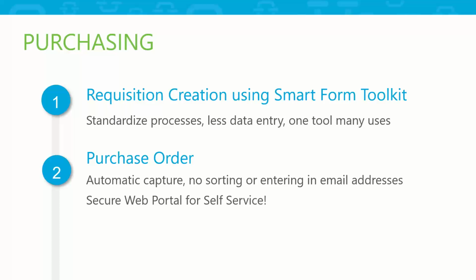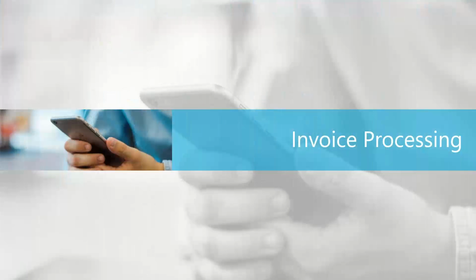So a little bit about the purchasing, right? We talked about requisition creation using SmartForm Toolkit. Why is that powerful? Standardize your process, less data entry, one tool for many uses. And then we also talked about the purchase order capture as well. So it's an automatic process, right? You don't have to sort or enter in email addresses in order to get that out to the vendor. And we can take it one step further. So this is another add-on to search and retrieval. You can use DocLink as a web portal for self-service for both vendors and customers as well. All right, well, let's continue on.